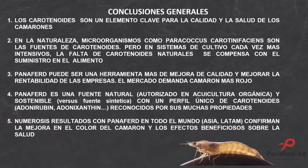The fourth interest of Panaferd is that it's a natural form. So it's the same form that you can find in nature. Panaferd is fully authorized in organic aquaculture and it's considered fully sustainable. It's using only a fermentation process, no chemicals. So it's quite interesting to underline.